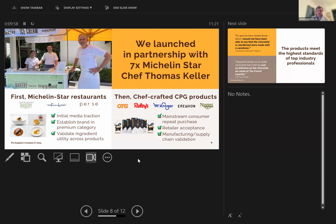So how do we launch these ingredients? We were very lucky to partner with Chef Thomas Keller. He has 7 Michelin stars. The French Laundry in California has 3 Michelin stars. Per se in New York has 3 Michelin stars. And just your everyday 1 Michelin star for the time in between.